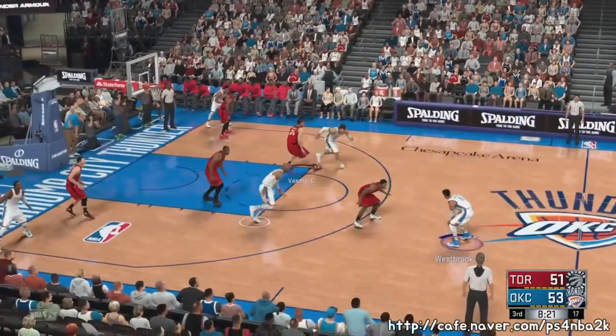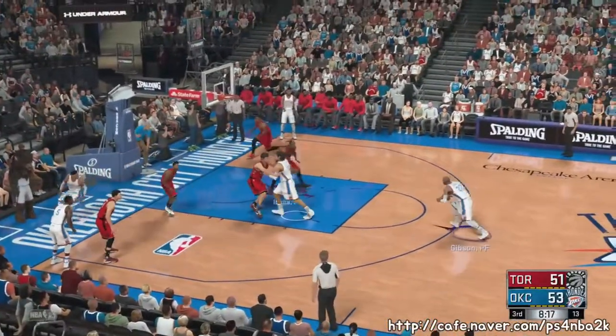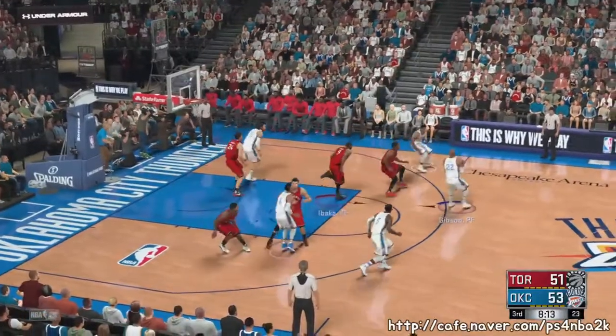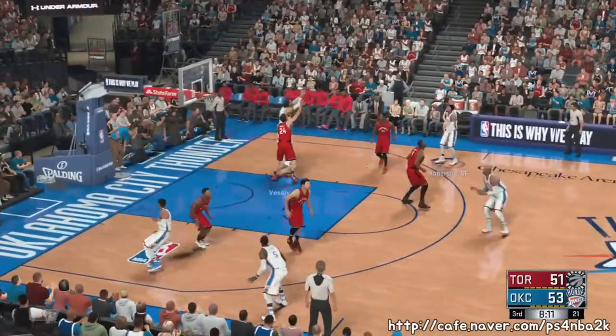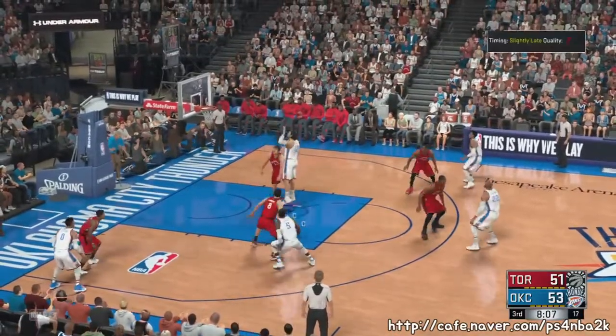Ever since his days in Houston, Lowry has been working to improve his 3-ball. He's been taking over 5 a game for the last few seasons and hitting them at a great clip. Adding the 3-ball is what's taken him from being a starter on a team to an all-star in this league.